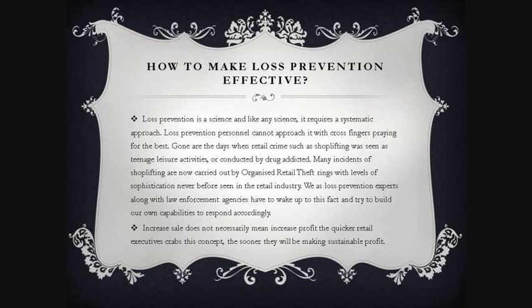Increased sales does not necessarily mean increased profit. The quicker retail executives grasp this concept, the sooner they will be making sustainable profit.